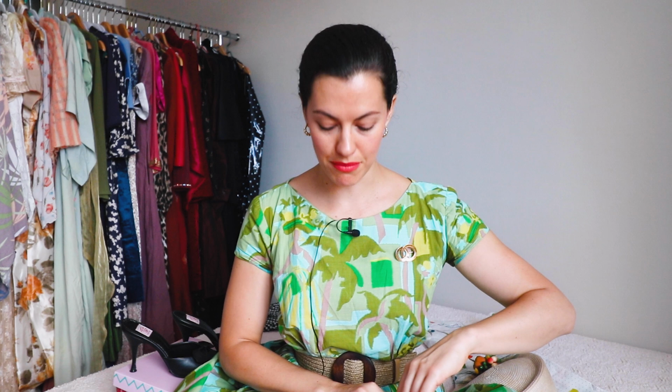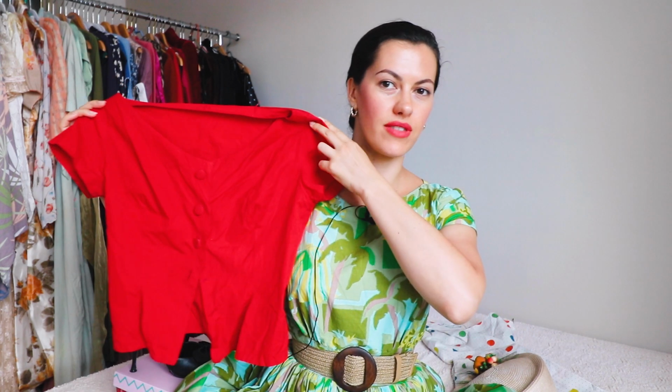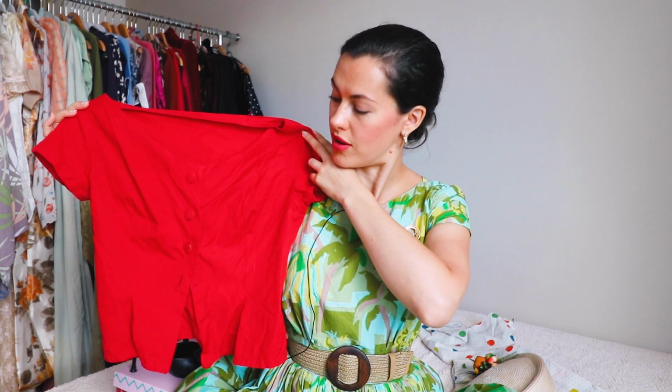Then my mum had sent me some money. She's in Australia, so obviously can't buy me a gift, and my mum would like 100% have taken me to a vintage store and gone mad shopping. So this is exactly the kind of stuff she would have bought for me. So I found a collection of things starting with this top on Vinted.